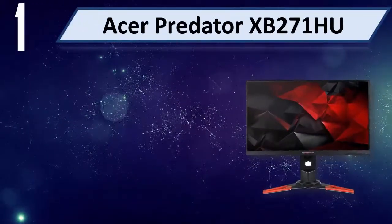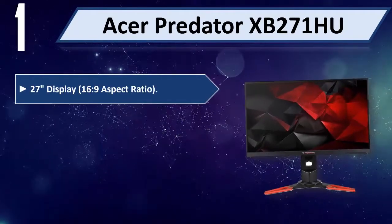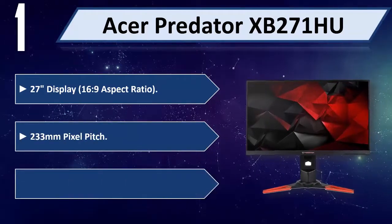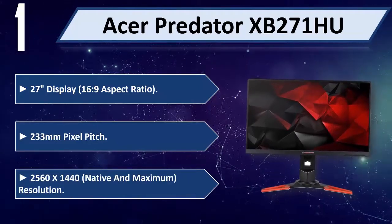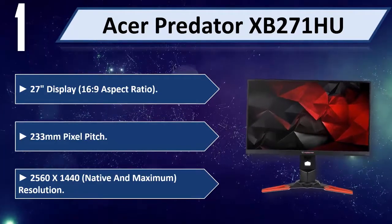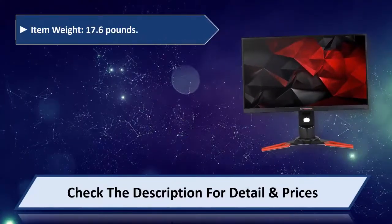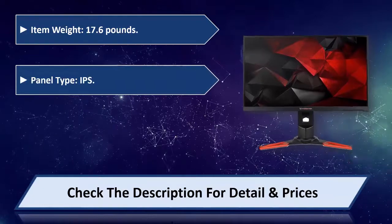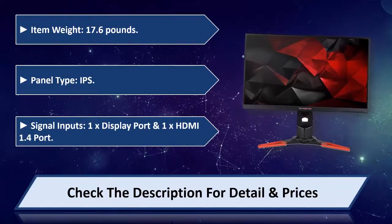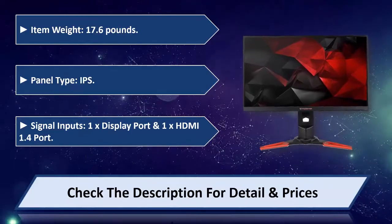Number 1. Acer Predator XP271HU. 27 inch display, 16:9 aspect ratio. 233mm pixel pitch. 2560x1440, native and maximum resolution. Item weight, 17.6 pounds. Panel type, IPS. Signal inputs, 1 DisplayPort and 1 HDMI 1.4 port. Please check the description for detail and price.